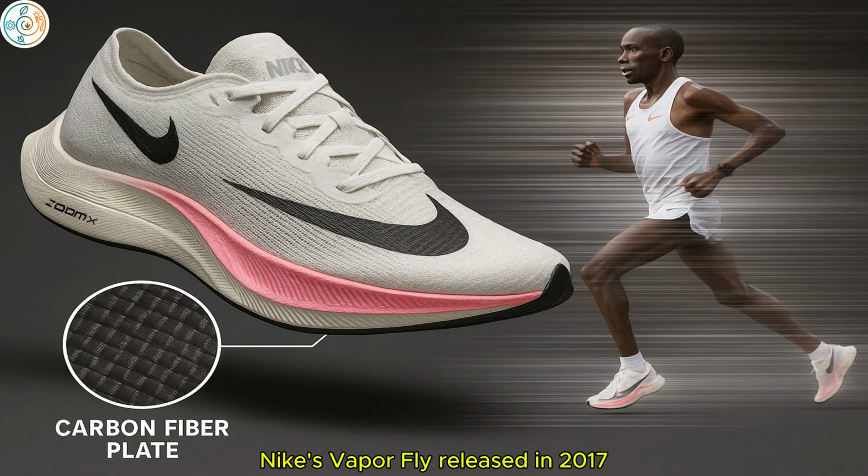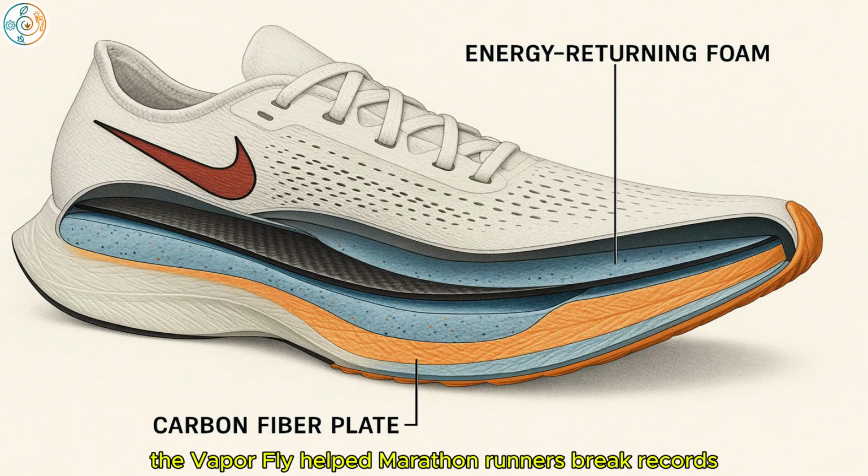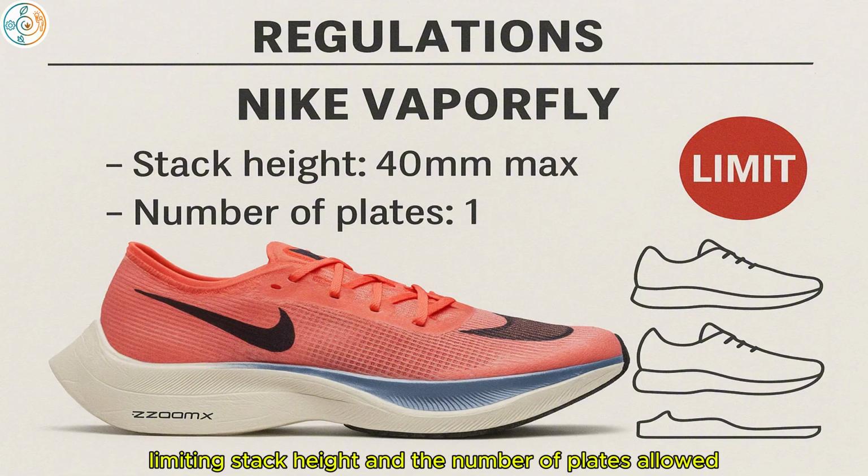Nike's Vaporfly, released in 2017, is a prime example of this technology. Using a combination of a lightweight, energy-returning foam and a carbon fiber plate, the Vaporfly helped marathon runners break records. The shoe's advanced technology led to concerns about tech doping, prompting World Athletics to set regulations on shoe design, limiting stack height and the number of plates allowed.